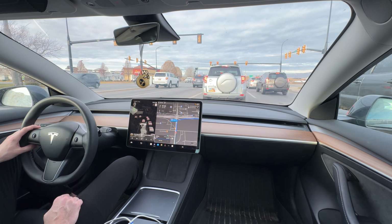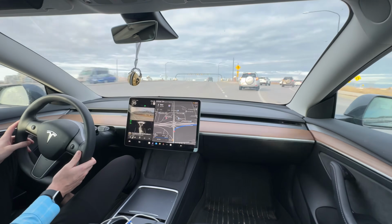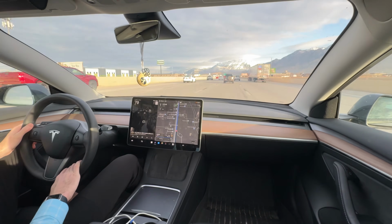You're going to learn a few of the pros and cons of this car, but overall, I think if you want a semi-affordable but mostly comfortable and efficient commute to work, this car is among the best decisions.